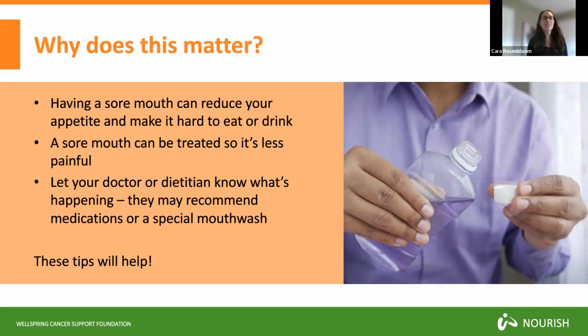You may be wondering, why does it matter? Well, having a sore mouth overall can reduce your appetite and make it harder to eat and drink. And this is problematic because many people who are going through cancer treatment do start to lose some weight. And we want to keep weight at a manageable level so that you feel strong and you feel good. And a sore mouth can do the opposite and lead to a decrease in your appetite. So we want to make sure that if this is an experience that you are having, you know that it can be treated so it's less painful.